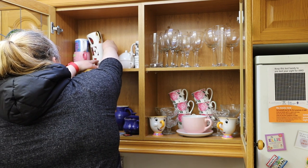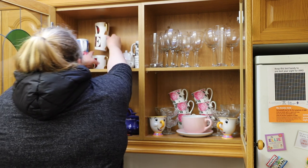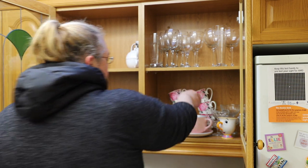I'm going to stack. I want to actually see if that's stable, because I'm not stacking it stable. No, it's not. Okay, I can do two of these. Because what I want to do here is bring these mugs in.